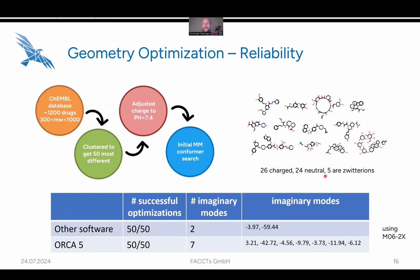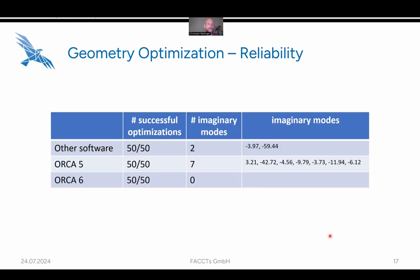And what they found for regular DFT, they've always found minimum structures with both softwares, which was as we expected. But when they computed and verified the nature of the minimum structures using M062X, they found that with that other software, everything could be optimized, but for 2 of the systems, they found small imaginary modes. With ORCA, this was the case for seven systems. So this was very disappointing for us, because that's not what we wanted to have. We wanted to be the best in the game.